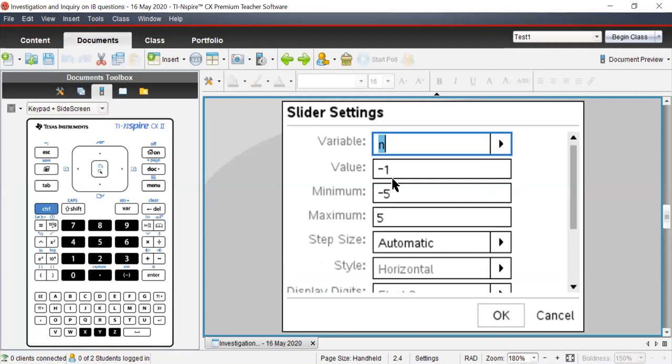So we want to observe values of n of 3, 5, 7, and so on. The starting value is the value the slider shows when you exit out of these settings. So we can set it to 3 first. Then for the minimum value I'll put 3, because that's what the question says.